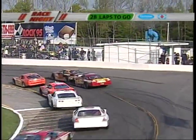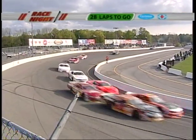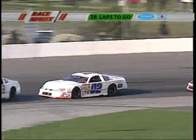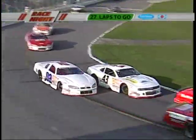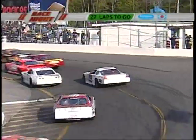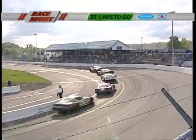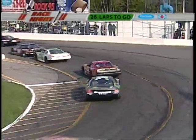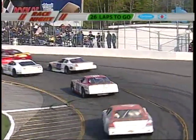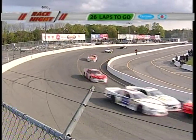Andre Pepin, second-year driver in the division. Thane Halliburton, Gordy Shepard. The top three are single file. Al Inglis now underneath the 74 and Maneri for 5th. Good battle for 6th with the 54 of Bull, the 24 of Johnson. Gordy Shepherd looking to the outside of Halliburton for 2nd place.